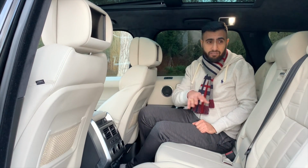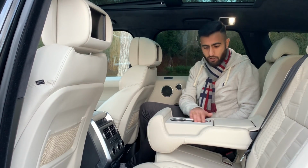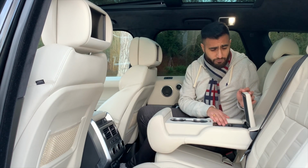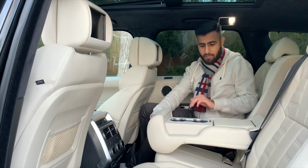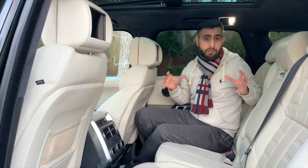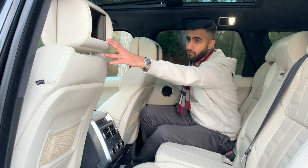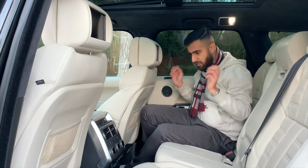If the third person isn't here, you can pull the armrest down. In here you have 2 cup holders, a little bit of storage. I don't really know what it's for. It's not wide enough to hold your phone, so just a bit of storage in there, but on a long drive this is quite nice to have. But as I mentioned before, this does have the rear entertainment package, and if you can see in the headrest, you do have two 10.2 inch screens which are controlled by the front.